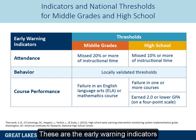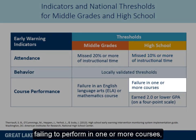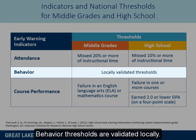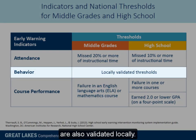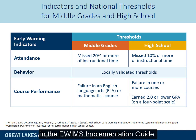These are the early warning indicators and their thresholds, or cut points, for the middle grades and high school. In high school, the thresholds are being absent for 10% or more of instructional time, failing to perform in 1 or more courses, and earning a 2.0 or lower GPA on a 4-point scale. Behavior thresholds are validated locally. In the middle grades, the thresholds are missing 20% or more of instructional time and failing an English language arts or math course. Behavior thresholds for middle school are also validated locally. A similar chart can be found in the EWIMS implementation guide.